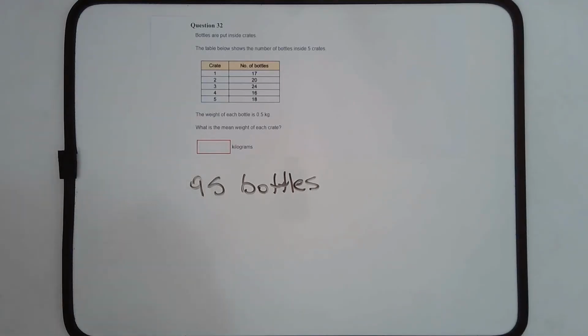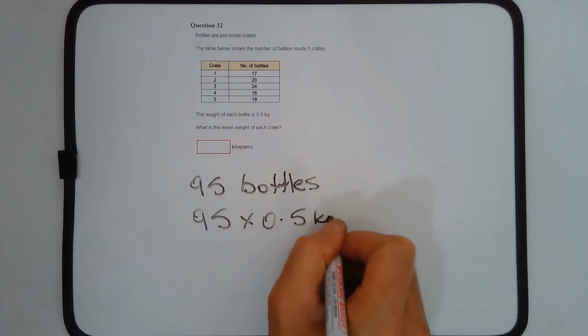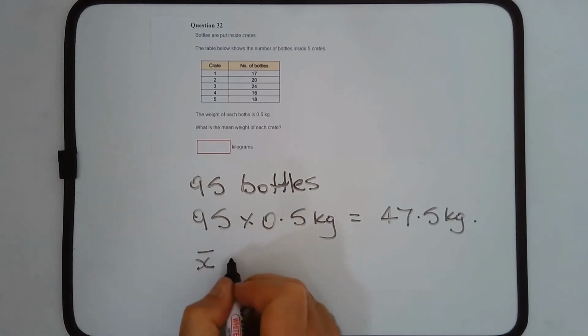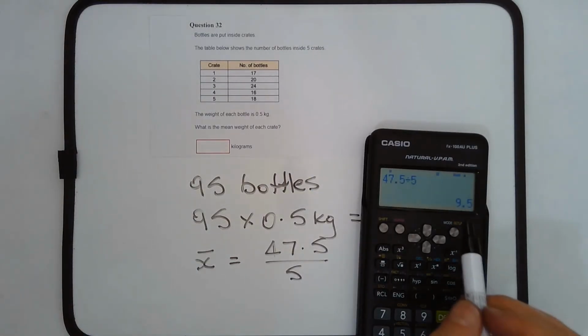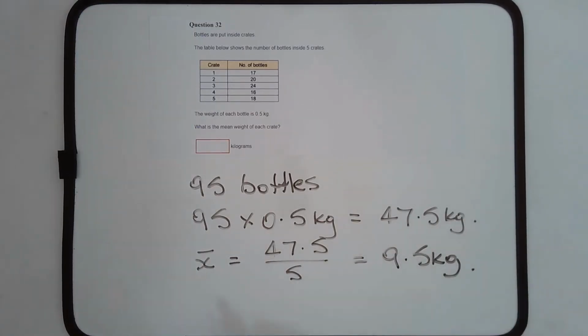The next step is to work out the weight of those 95 bottles. So 95 bottles multiplied by 0.5 kilograms is equal to 47.5 kilograms. The final step is to work out the mean weight or the average weight of each crate. So 47.5 kilograms is distributed among 5 crates. So on average, that's 47.5 kilograms over the total number of crates, which is 5. And the answer is 9.5. So the mean weight of each crate is 9.5 kilograms.